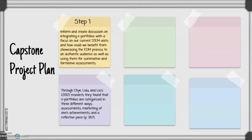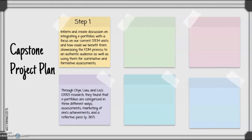Through Shai, Liu, and Liu's research, they found that an ePortfolio is categorized in 3 different ways: assessment, marketing of one's achievements, and a reflective piece.